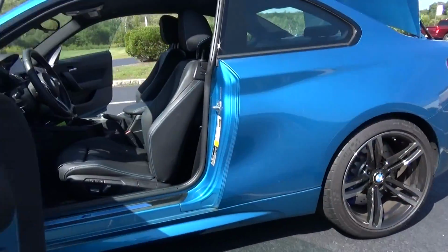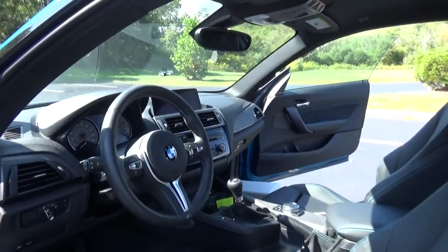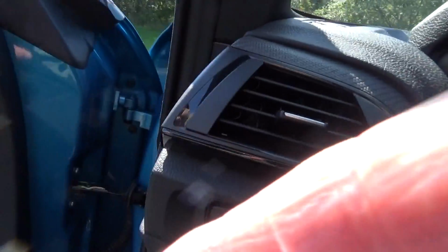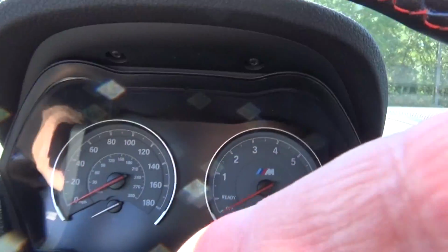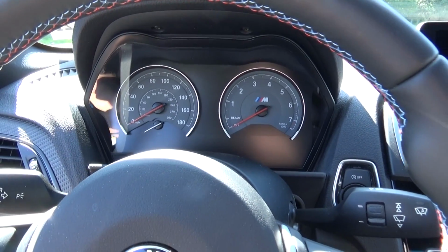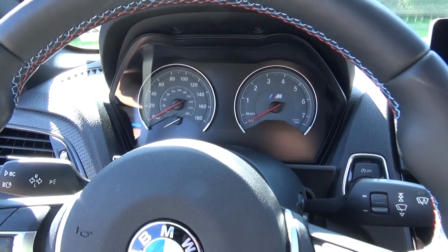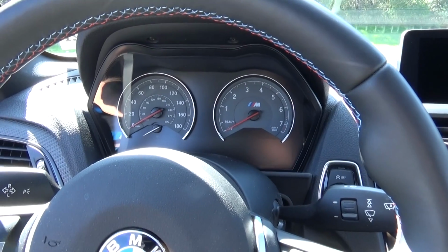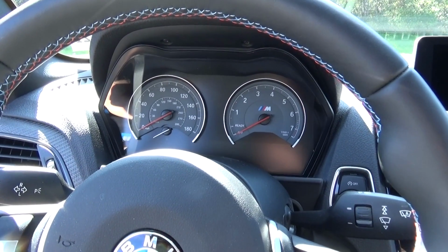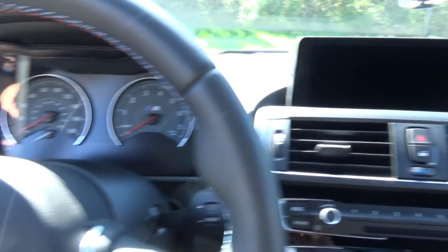Some great features of the car. The stereo is very good. This iDrive is a lot better than, say, the iDrive that I have on the 1M. I like this feature too. It has automatic high beam assist. So basically, if you're driving on a desolate road at night, it'll keep you in the high beam mode until there's another car or another light source, which is really good.